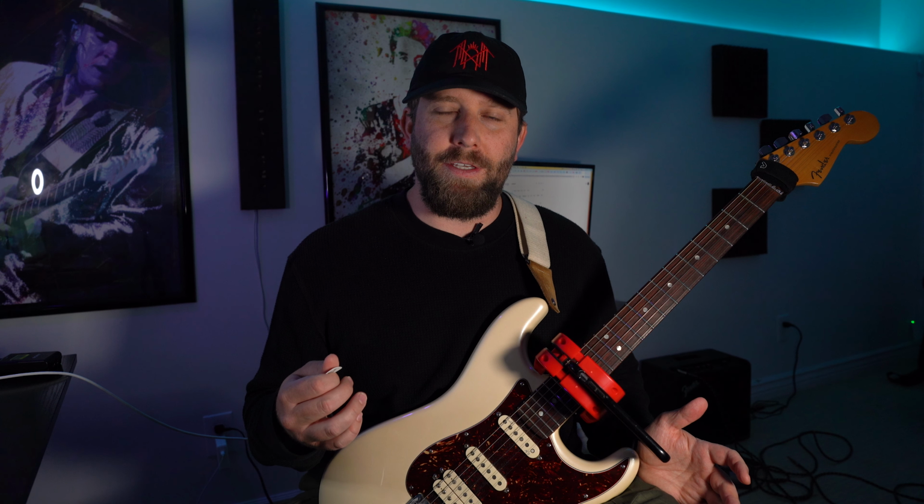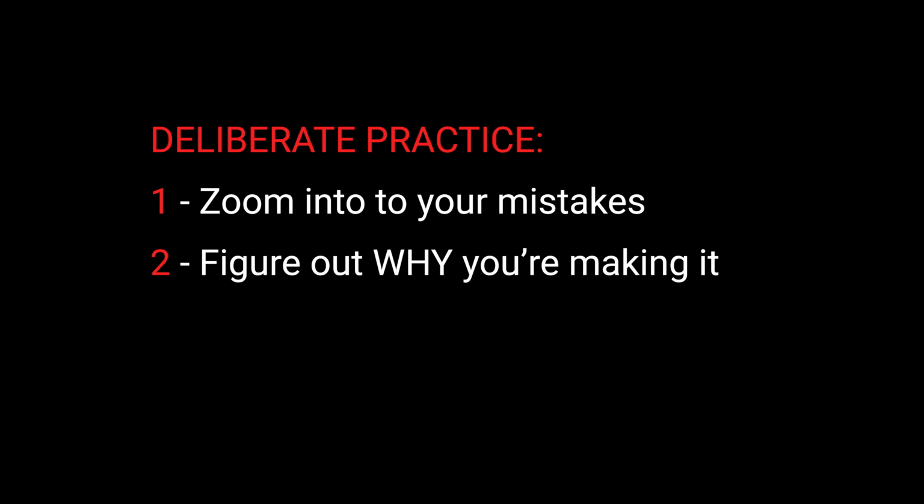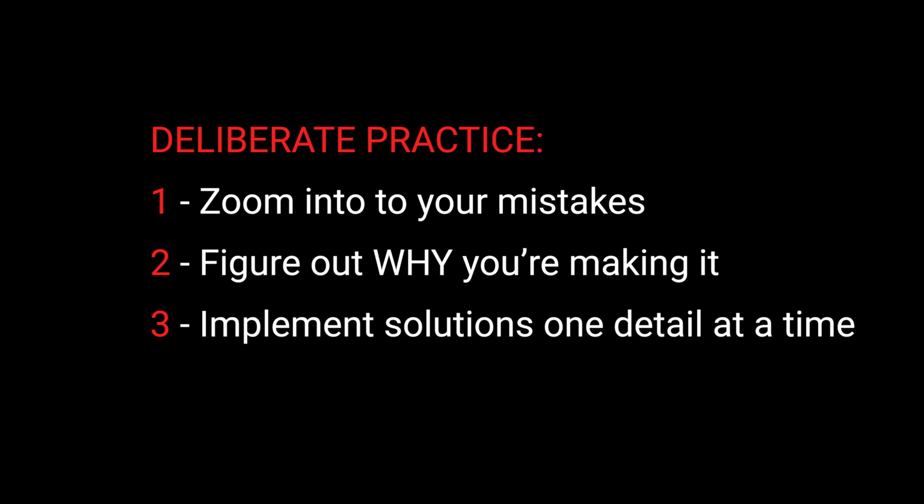So again, in summary, deliberate practice is: you have to zoom into a very small portion of the song where you're actually making the mistake. You have to figure out why you're making it. And then you have to start problem solving one little detail, one little mistake at a time, and then build upon that.